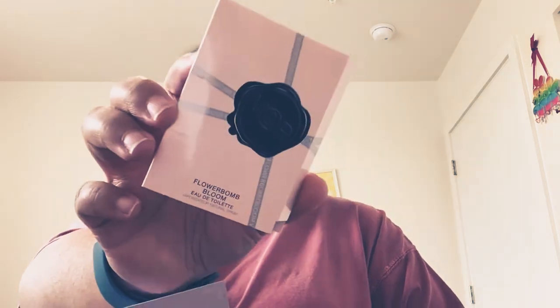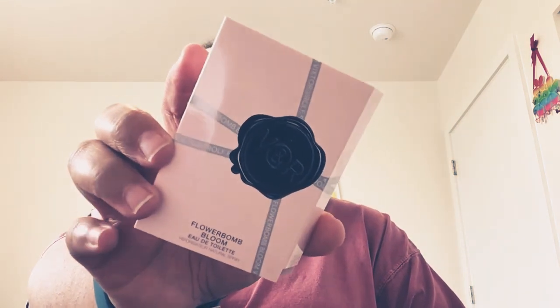And it's nice that it's a sample I could try, instead of getting a big thing and not liking it and wasting it. So that's nice. All right, last thing, our last item and our bonus is this Flower Bomb Bloom, something French. Full size is $95. So this is the bonus. So pretty, smells really, really good.